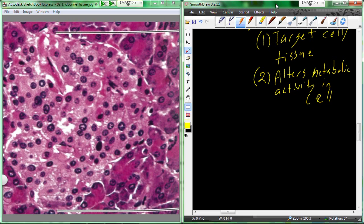Anyone happen to know what this is? Okay, it's a tissue. Good. Does this look like an island, kind of? What?